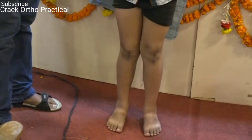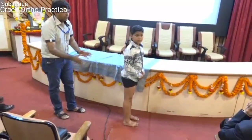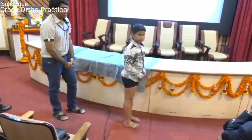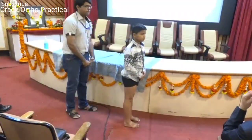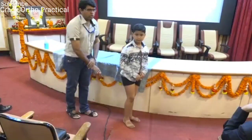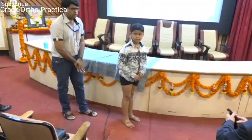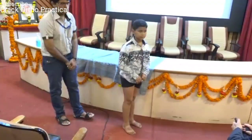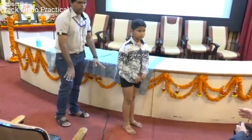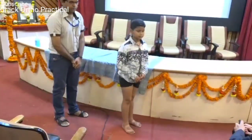What is the too many toes sign? The too many toes sign is seen from behind the patient. If more than 2 or 3 toes are seen on the lateral aspect of both legs, it suggests external torsion of the tibia. It indicates that the foot is pronated. Yes, pronated foot. So it is seen in flat foot, yes.